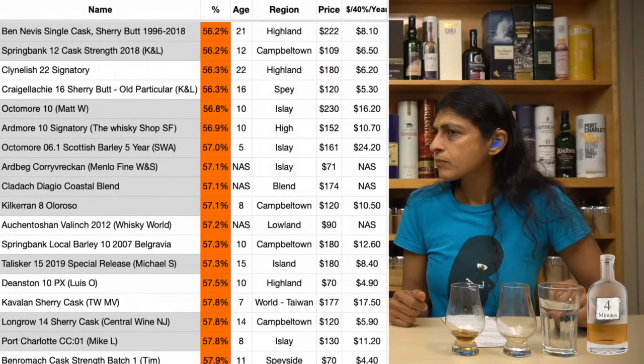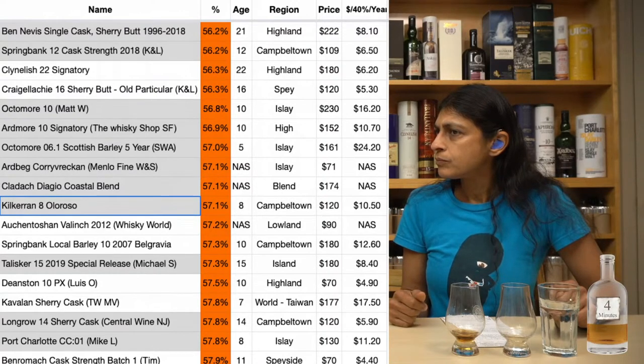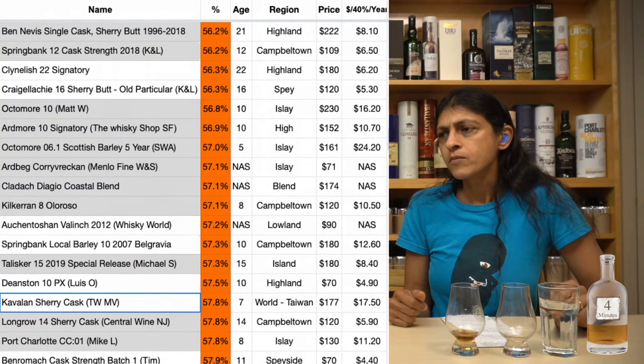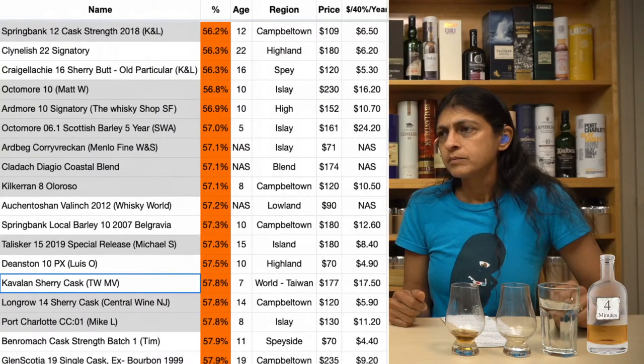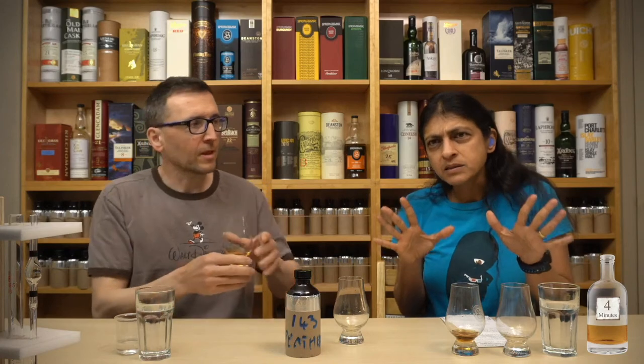Let's see. I'm looking now in the peated ones. It could be the Kilkerran, could it? Deanston, oh, Deanston PX. Cavalan Sherry. Well, there's actually quite a few in here. There's quite a lot. Right. Yeah. Maybe 10 years.